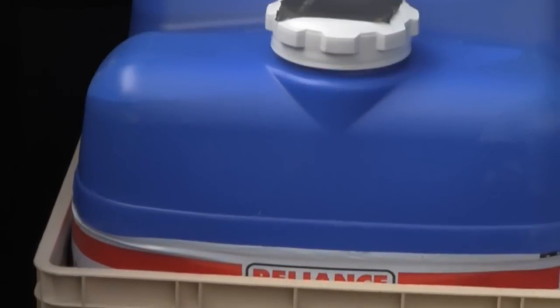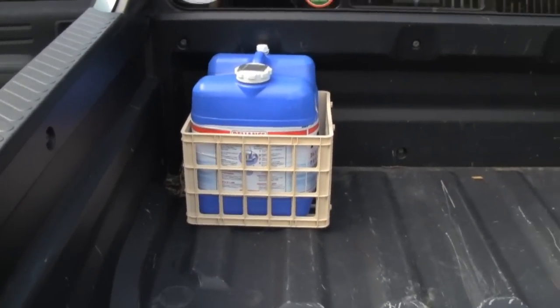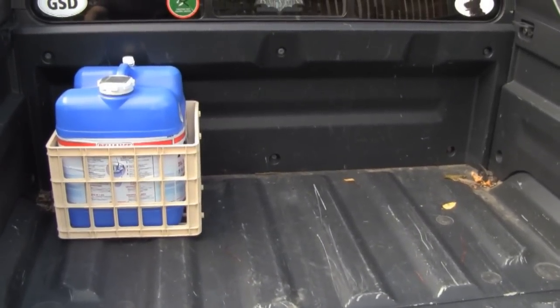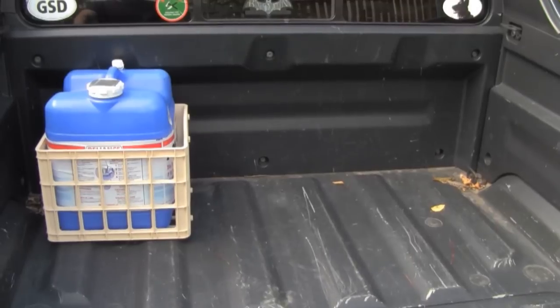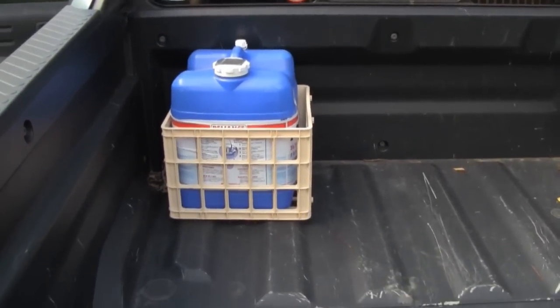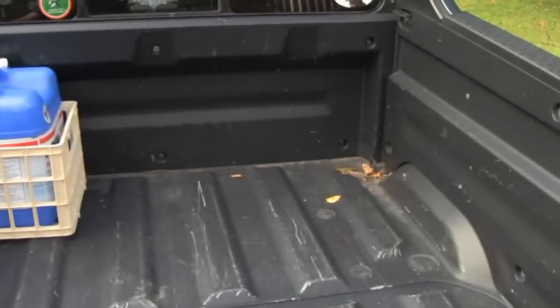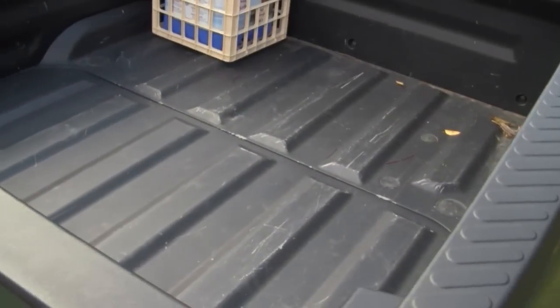I've never had any issue with people taking things out of the bed of my truck in my area. I actually usually keep a cooler in here as well, and I'll throw bottled water and other stuff in there, my lunch or whatnot if I'm going away. Never had any issue. If you're in an area where you might have an issue, you might not want to do that.